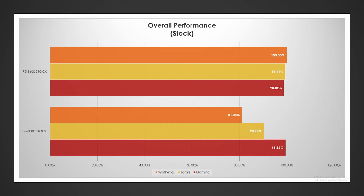And then overall, AMD's walking away at stock performance, 99.41% versus 90.28%. And what I do is I always pin it against the better results. So when you compare everything, all things considered, you get the percentage. But clearly, there is a clear advantage with AMD. Almost no compromises at stock with game performance and multi-core performance. They definitely have this one down packed.